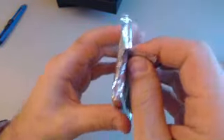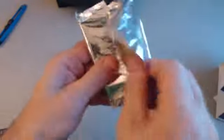So many big ones. I think that was the first Ray Lewis auto we pulled in a very long time. I don't know if we ever have pulled it. He's hard to get. Whoever said it earlier, yeah, he doesn't sign much. All right, guys, last box. Let's see what we can get out of this one.